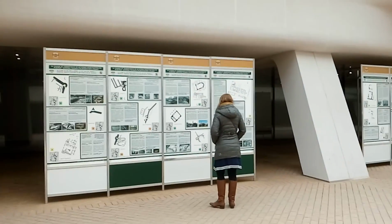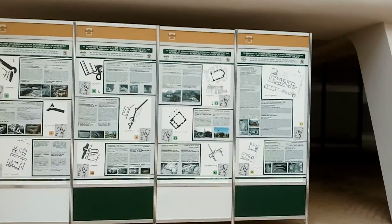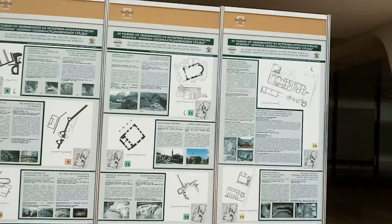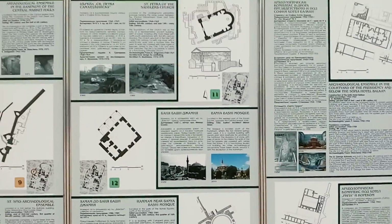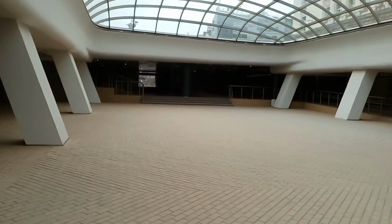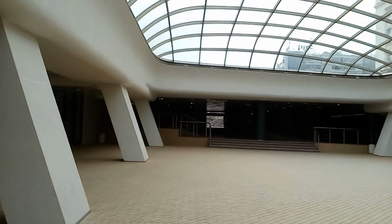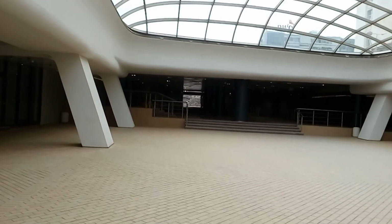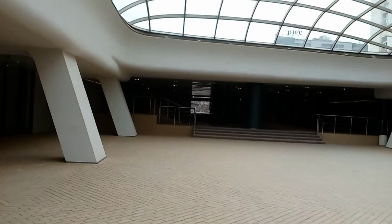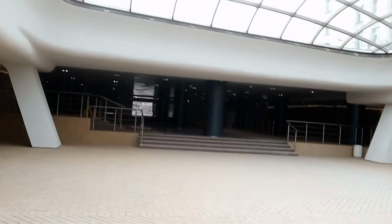Oh, I haven't seen these explanations in tabloids. I've never seen them before. They must have put them up recently. And now we're gonna go outside into the part of the ancient city that's out in the open. The one that I told you about with the big scandal. It was restored with some stupid looking new tiles.